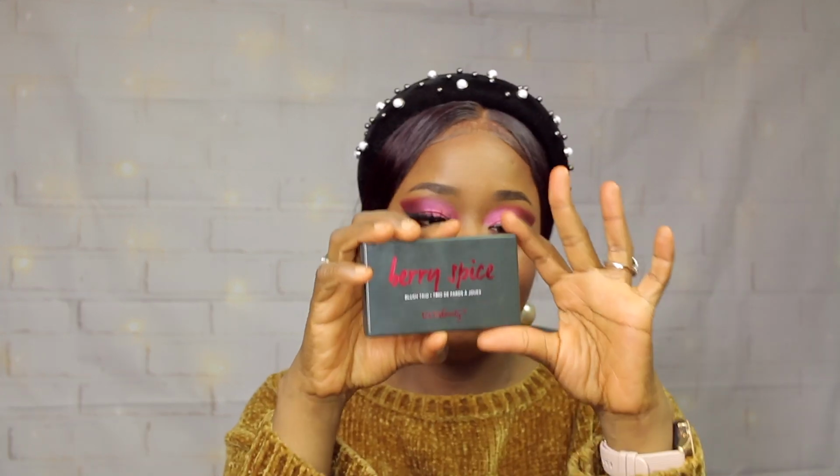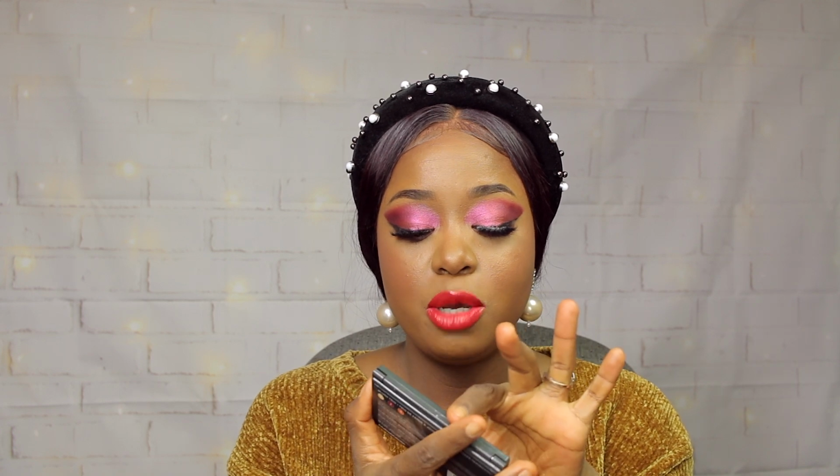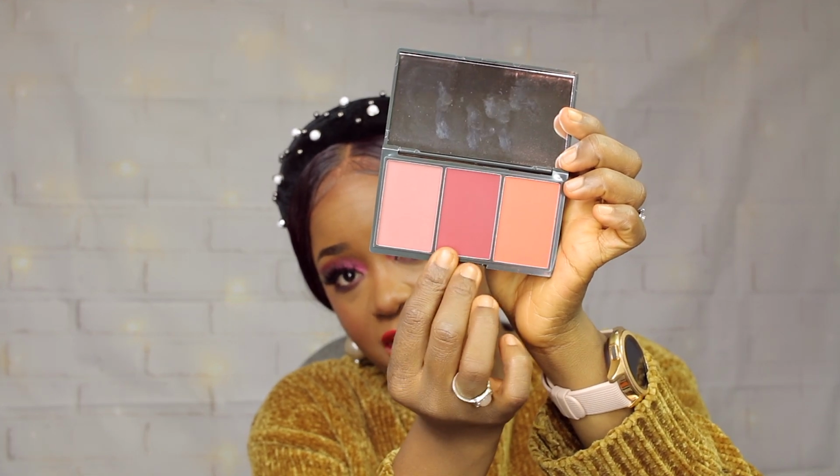Next thing I picked up is this palette right here. This is a blush palette by Ulta Beauty. This is the blush trio palette, and I am wearing the middle shade right there. I am wearing that shade right there.